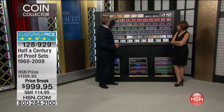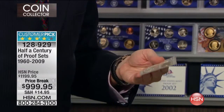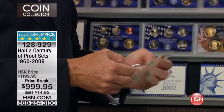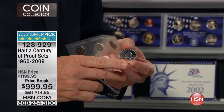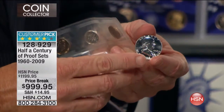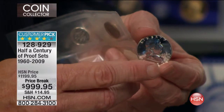So what I'm going to do, that's an original 1962 proof set. I'm going to do what virtually every other dealer in the country does, and I'm going to open this up because I'm going to try to sell you, in essence, the Franklin half dollar that's in this set. Which is so beautiful. That is original proof from 1962 in solid silver. Oh, my. That's why this coin sells for $58.50.